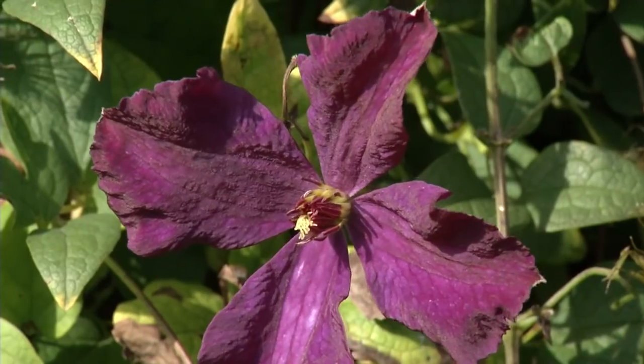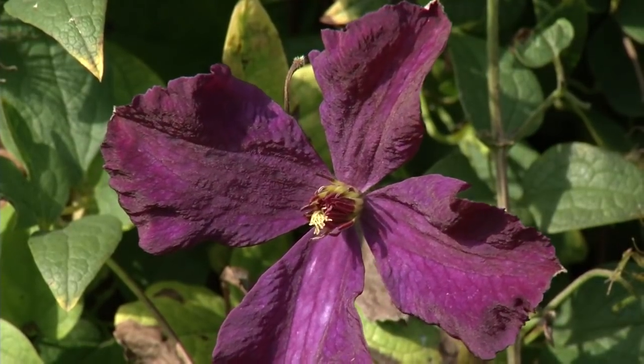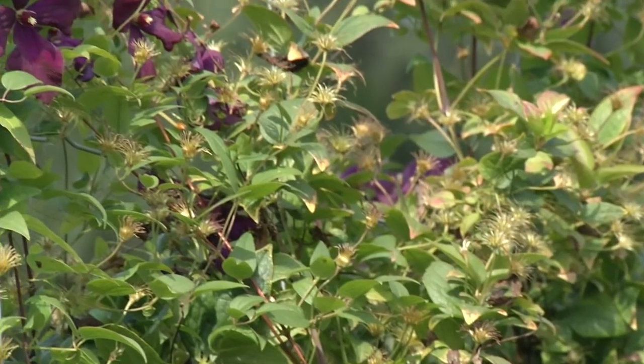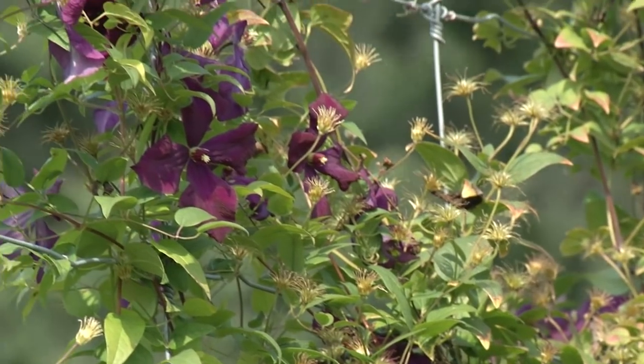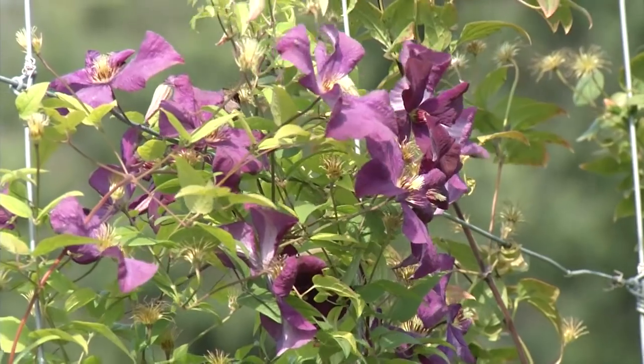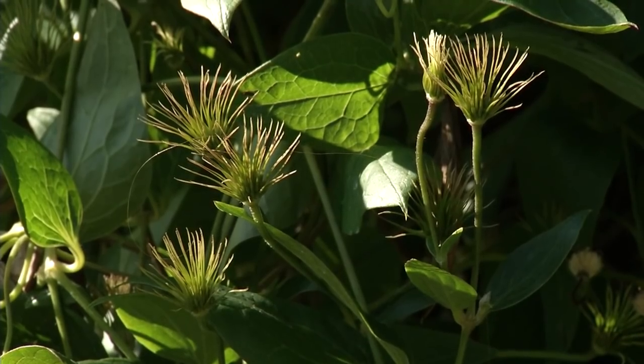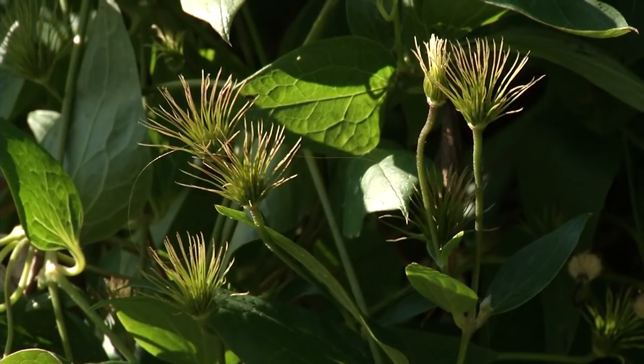You can manipulate bloom season a little bit by pinching back select stems in spring. That will retard the bloom on those stems. So if you let some grow naturally, you'll get the early flush of flowers, and those ones that you pinched back early in spring will flower later. So even though many of these by nature bloom for many weeks, you can push that window of bloom even longer by pinching select stems early in the season.